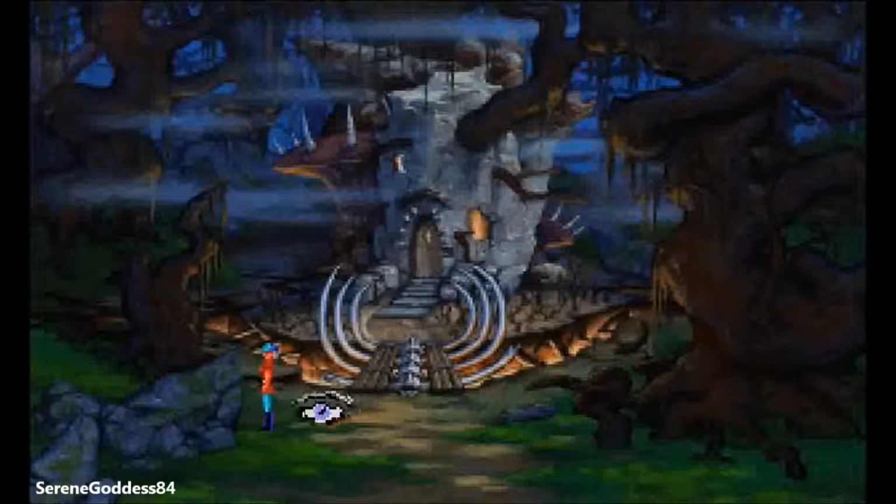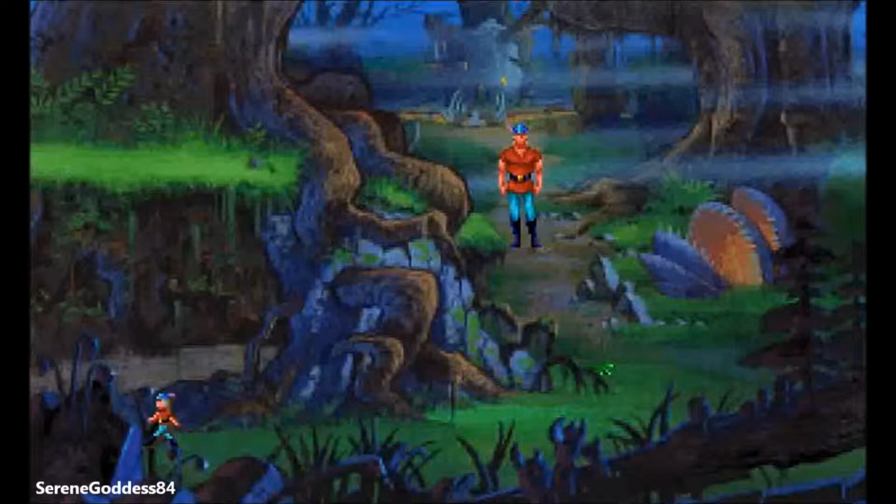The dark forest seems... I guess it's just the dark forest. Alright. Stole quite a few things. I don't see... All I saw was that loom.